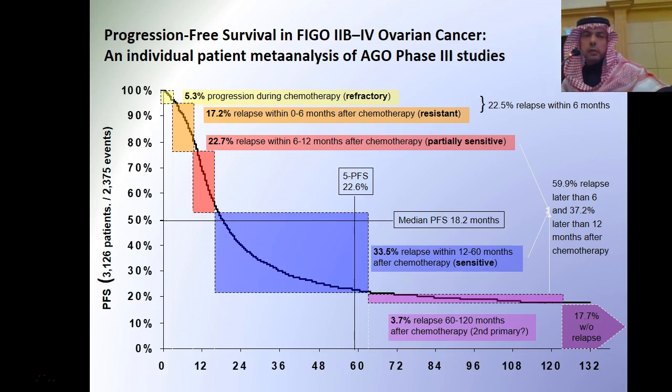So you can see here, about 5% of the patients actually progress during chemotherapy treatment, which is called the refractory type. And these patients usually do the worst. So the earlier the recurrence occurs, the worse the prognosis, and the later the recurrence occurs, the better the prognosis and the more options of treatment.